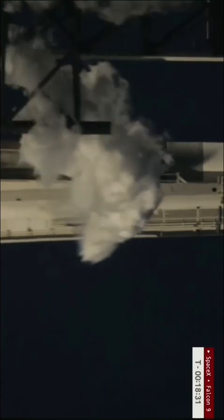Again, this big vent is the process of them chilling the feed lines before they begin loading liquid oxygen on board the second stage of the Falcon 9. Process should wrap up at about T-minus 16 minutes and 30 seconds, so we've got a little less than 2 minutes to go on this event.